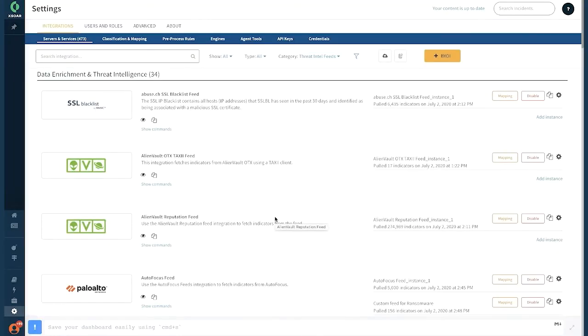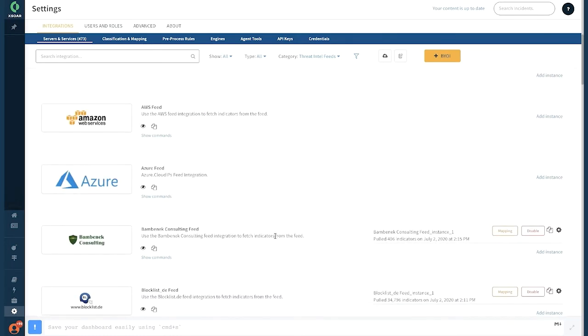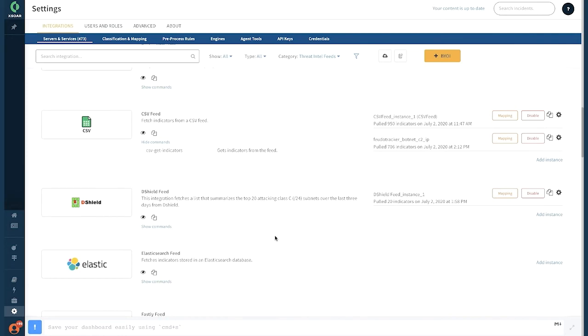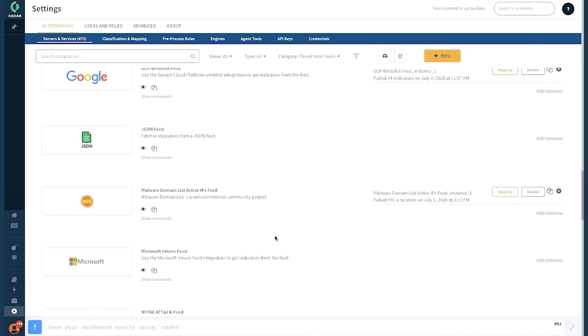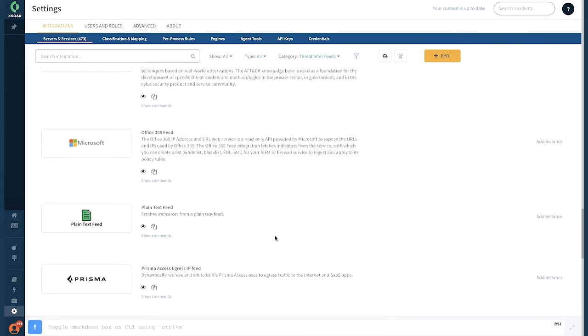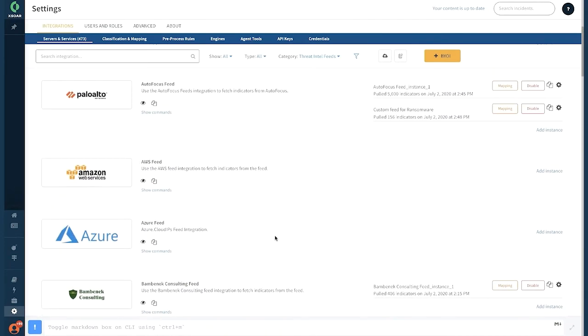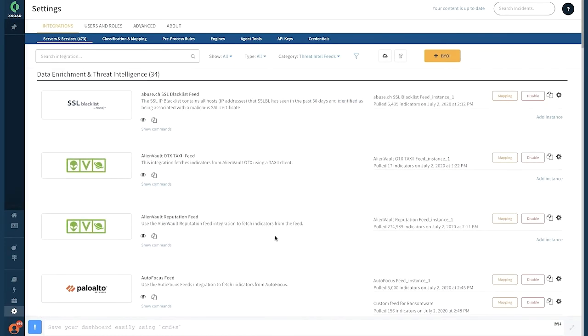Cortex XSOAR Threat Intel Management comes with built-in, out-of-the-box threat intel feeds. These feeds include open source feeds and paid feeds, and support multiple different types of feeds such as STIX, TAXII, CSV feed, plain text feed, JSON feed, and so on. Cortex XSOAR Threat Intel also includes access to Palo Alto Networks' high reliability AutoFocus.